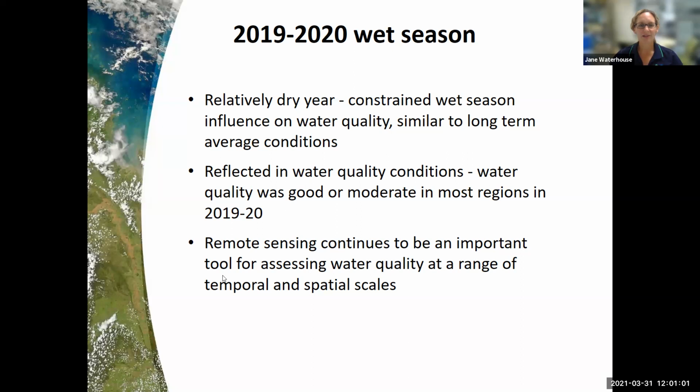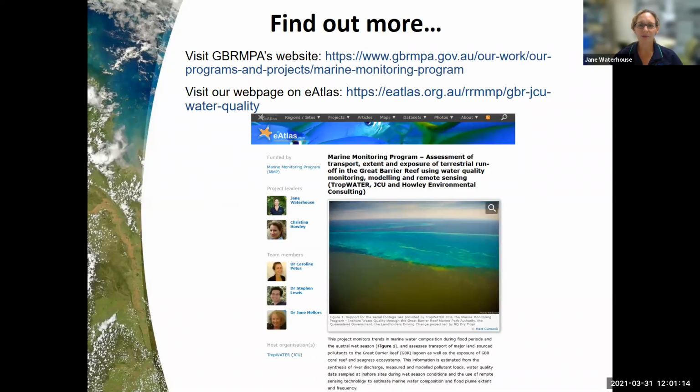And then just a really important point: remote sensing continues to be an important tool for assessing water quality at a range of scales. And I think there's real capacity there to look at it at finer scale as well. So you can find out more about the Marine Monitoring Program on the Great Barrier Reef Marine Park Authority's website. Also visit the e-Atlas. There's a page for each one of the program components there.